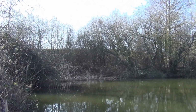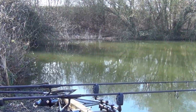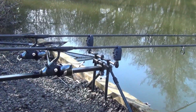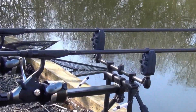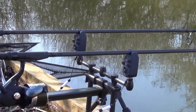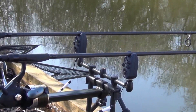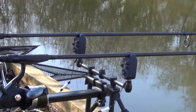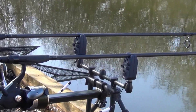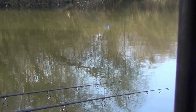Using slack lines on both the rods, as I normally fish slack lines. But saying that, I was watching a Kevin Nash DVD the other day showing you what it's actually like underwater when you get a pickup. You don't get any indication at all.